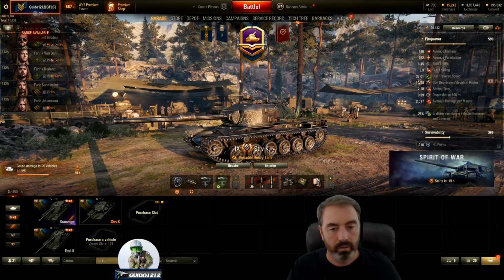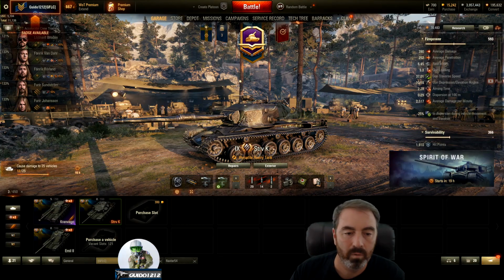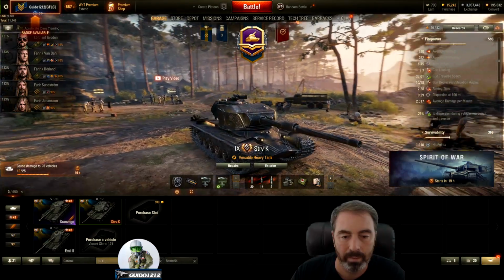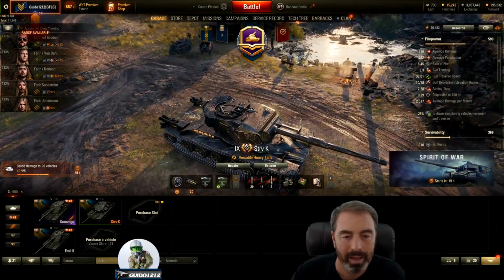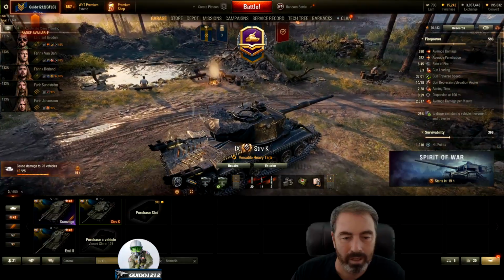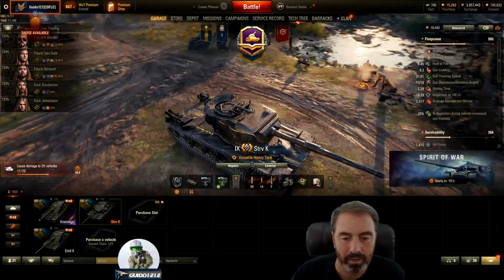Well, I lied to you. I wanted to show you the Spirit of War 3D style. Here it is. Oh, look at the little glowy bits coming off of that thing. Look at that. The Spirit is just coming out of that thing. Look at that. That's actually fairly cool.